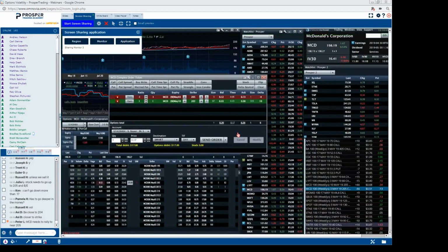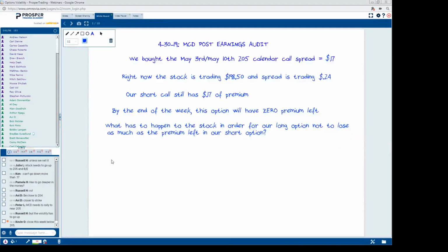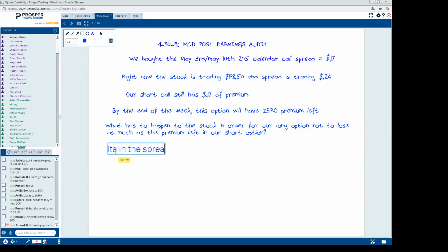right now, if we look from a delta standpoint, we're long 5 or 6 deltas. So let's put this up here. We are long 6 delta in the spread, meaning for every dollar the stock changes, we should theoretically make or lose 6 cents. Stock goes up, that's a good thing for us because we are long deltas. Stock goes down, that's not a good thing for us. If the stock goes down $2, our spread should decrease by roughly 12 cents.